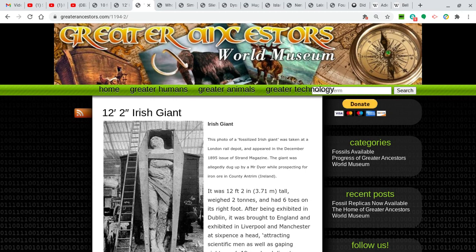reliefs on top of stone sepulchres, etc., and stone coffins. You'll see these sculptural reliefs on the top of them. What's to say these things aren't what these things are? I'm just saying, maybe what they're digging up is statues and not petrified giants. And they're calling them petrified giants because they don't know what they are.